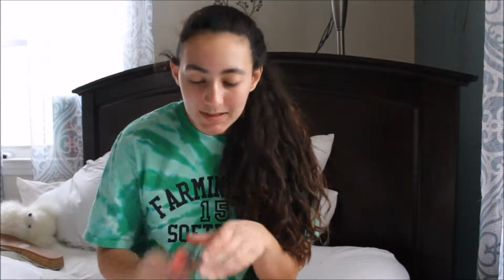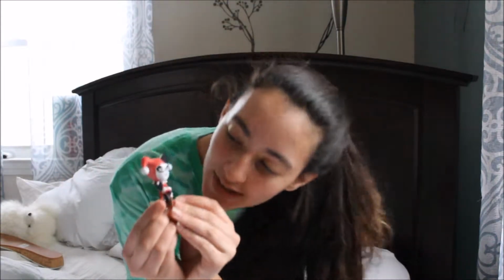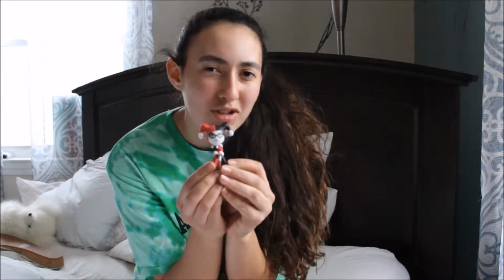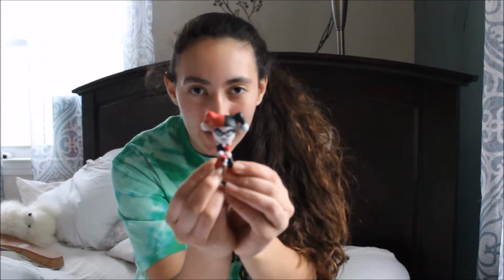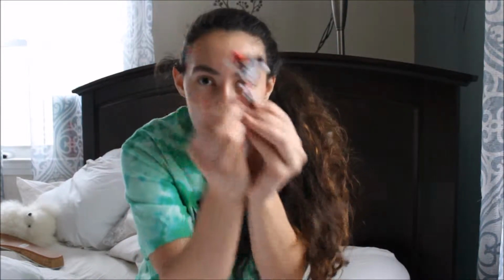For random things, I got this little mini bobblehead, not a bobblehead. I don't know, those pop things. It's Minnie, and it's Harley Quinn, who's my favorite villain from Batman. She's awesome. I was obsessed with her. If you didn't see that video, click on Harley Quinn right here, and you can go watch my obsessions.